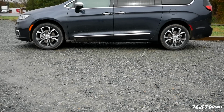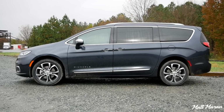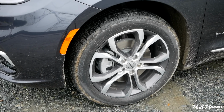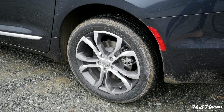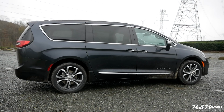Coming down to the sides, you have a wide variety of wheels to pick from, and these ones on this Pinnacle trim, which is the top trim, have this chrome platinum look to them, and so I really like the dual tone of the wheels there. You also have these platinum chrome mirror caps and also the trim around the windows and everything.